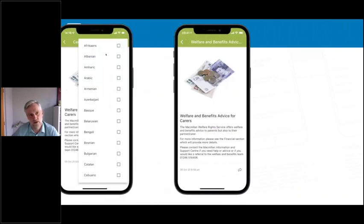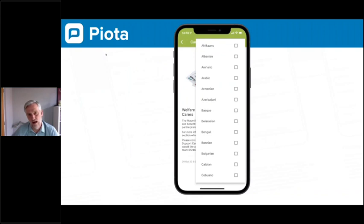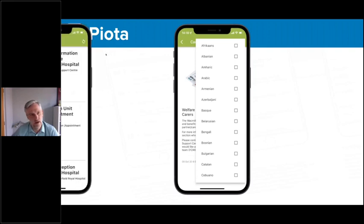A lot of information. All of our apps come with a translation aspect to it. So the information within the apps themselves can be translated into, I think there's 120 different languages that you can translate into. So you know, anybody within your audience can pick up this phone, load the app, and then translate it into their native tongue, if you will.